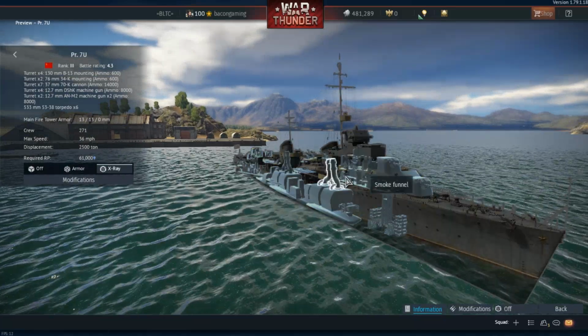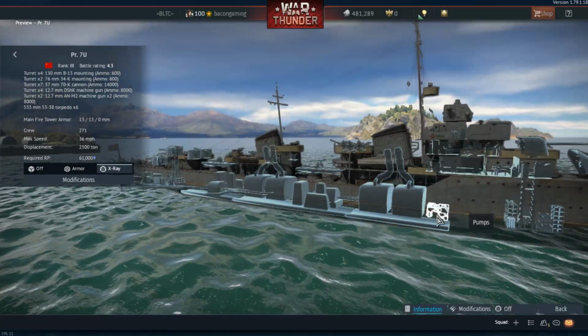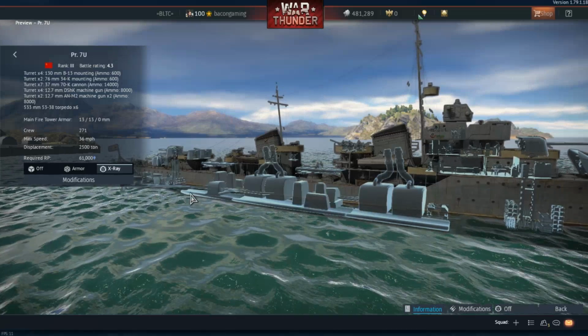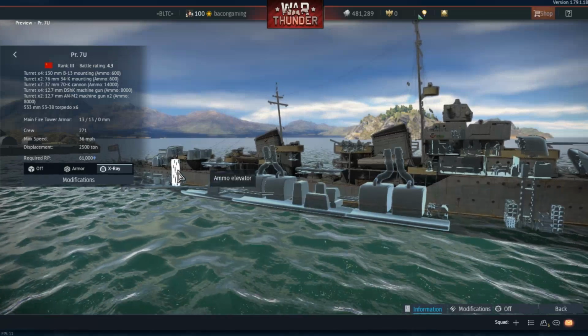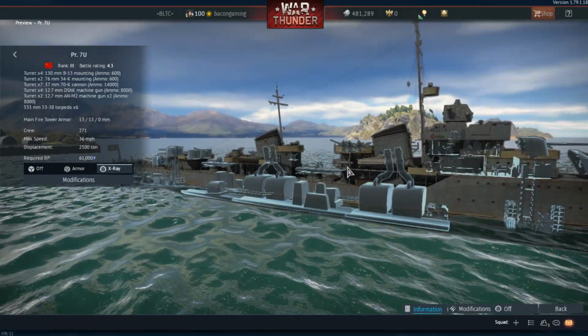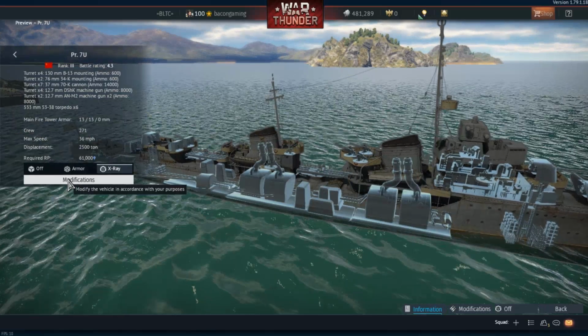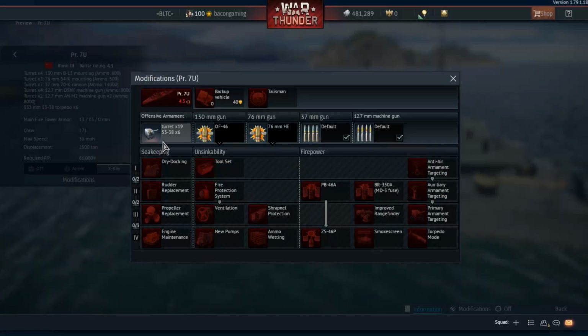And if we do jump into X-ray, you'll see it is the basic usual stuff. You've got the bridge, and other than that, it's everything basic. You've got the engines, the fuel tanks, ammunition store, turrets, steering gear, transmission, all the basic stuff is there on this vessel, so pretty decent, as well as of course the torpedo tubes. Going to modifications though, you will see that there's no actual extra stuff, no extra depth charges or anything like that. All you have is separate shells for your main guns, and other than that, all the standard modifications such as the fire protection system, tool set, all that sort of stuff.